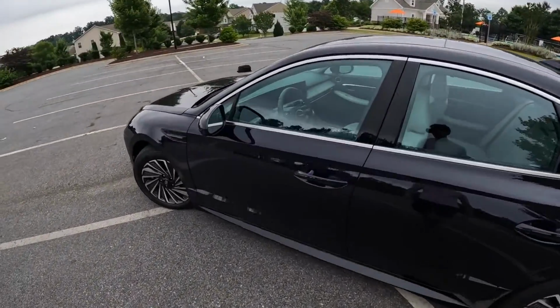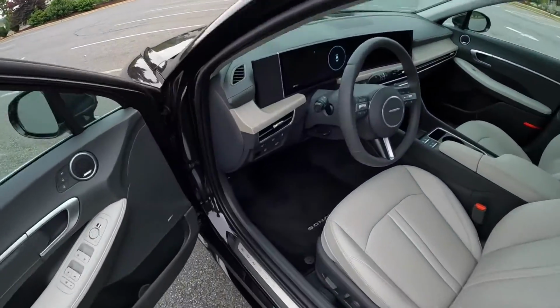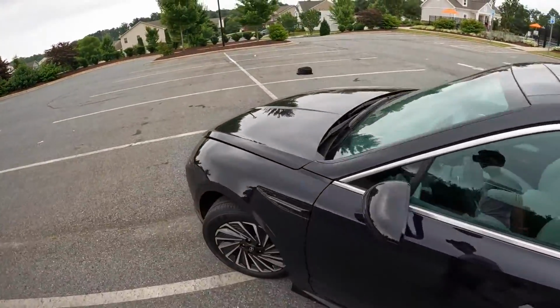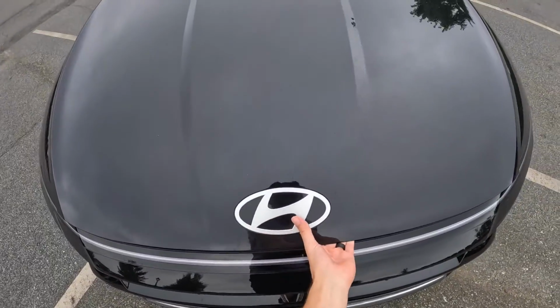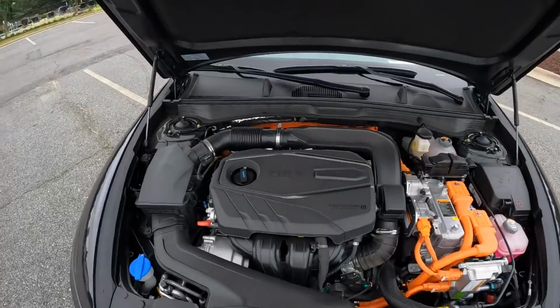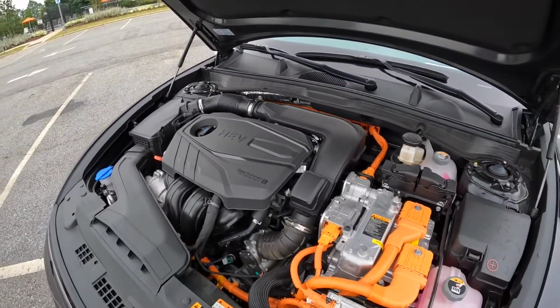This car is $38,500, and letting it unlock with the smart key, we can pop the hood and see what is powering this hybrid sedan. So there's gonna be a hood latch on the right side, and this even has the gas struts to hold it up.